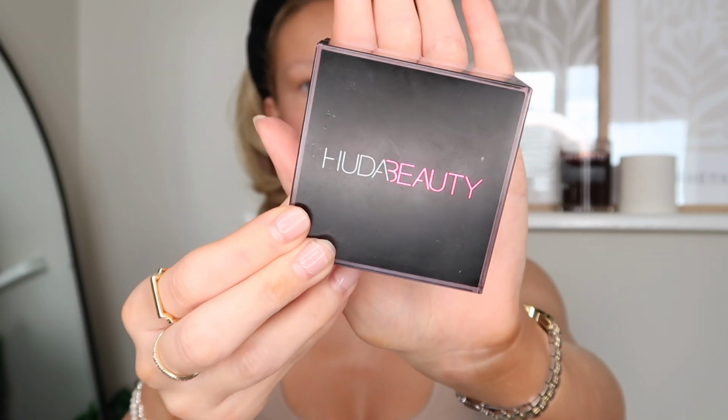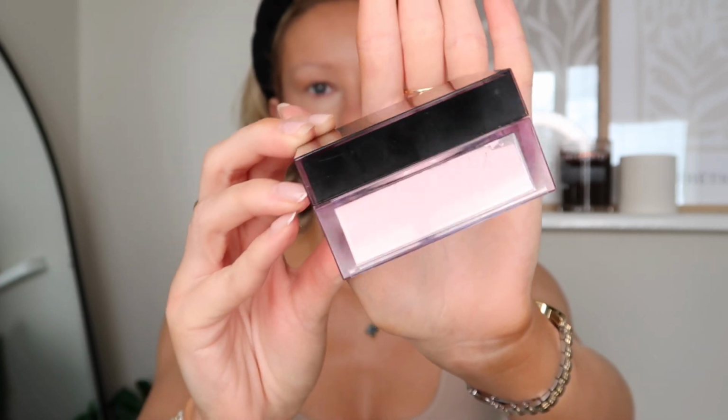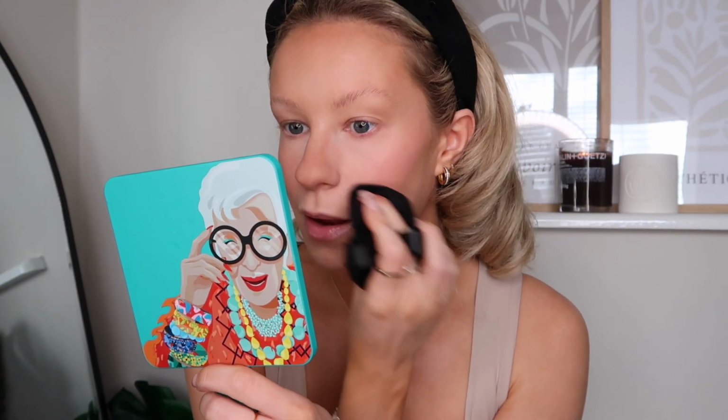HOODED Beauty Easy Bake Loose Baking and Setting Powder in the shade Cherry Blossom Cake, which is like the pink one. So I use a powder puff for this. If you don't already use a powder puff for your powder, honestly, what are you doing? This will change your life. You get the most flawless finish, and it really just sets everything into place. No creasing, no caking, no over powdering.